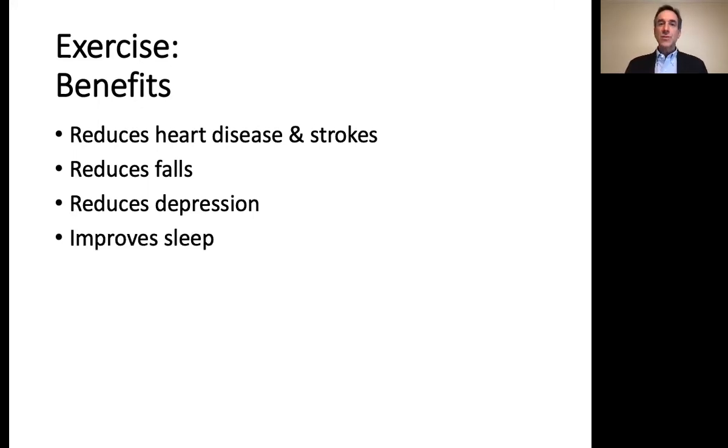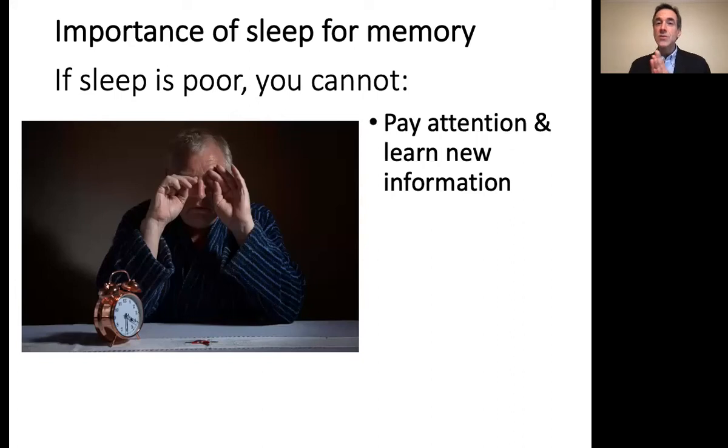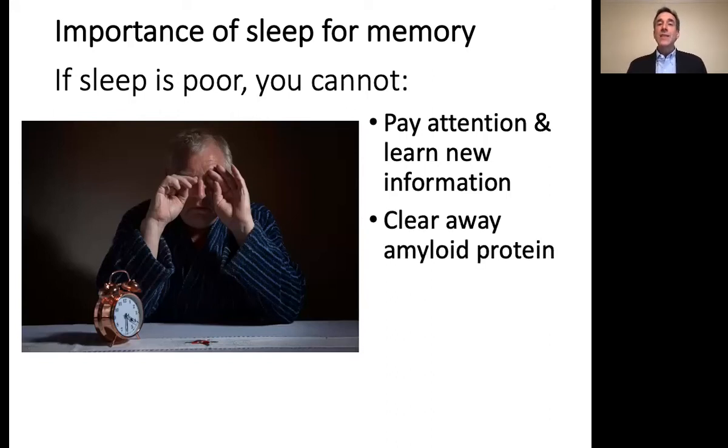Did you know that exercise also improves sleep? You might say, well, that's good, Dr. Budson, but what does sleep have to do with memory? Turns out sleep has a lot to do with memory. I'm going to tell you 3 of the reasons. The first is perhaps the most obvious one, which is that if you are tired because you did not get good sleep the night before, it is difficult to pay attention. And if you can't pay attention, you won't be able to learn new information. The second thing I want to mention is that we all make a little bit of this beta amyloid protein during the day. But in the evening at night, we clear away the protein. So it's important for that reason so we don't build up those amyloid plaques.